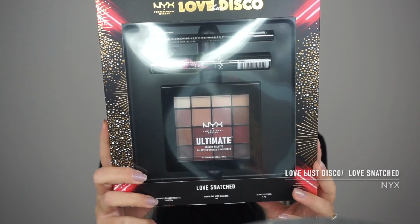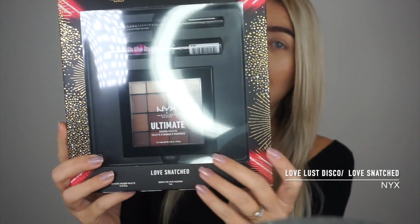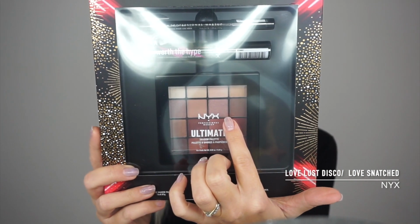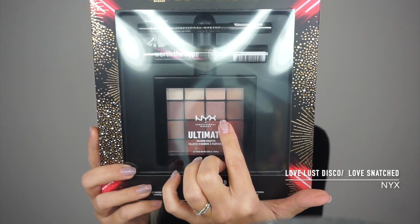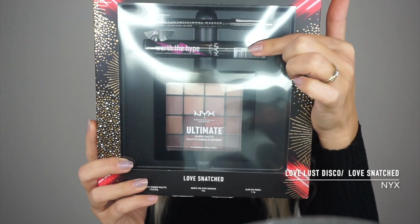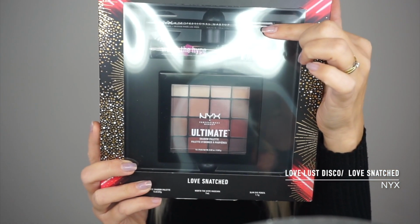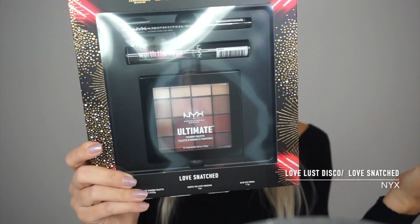This is the first video I'm filming this year, 2020. So all the festivities have passed and there's loads of sales at the moment. So I snatched one of the deals, this one is the NYX Love Lust set. Basically there's nothing new in the set in general. All you get is the Ultimate Shadow Palette in Warm Neutrals, which already exists, the Hype Mascara, which already exists, and I have one and it's amazing, and then a Slim Eye Pencil in color black, which already exists.